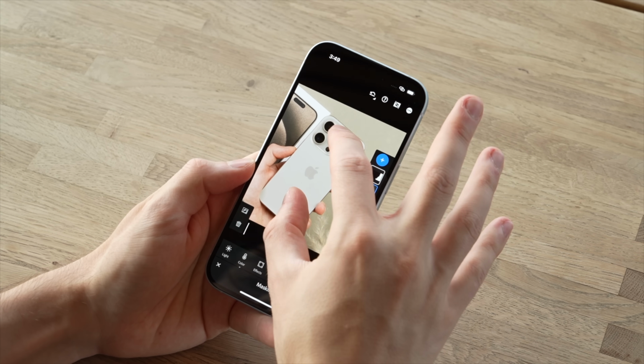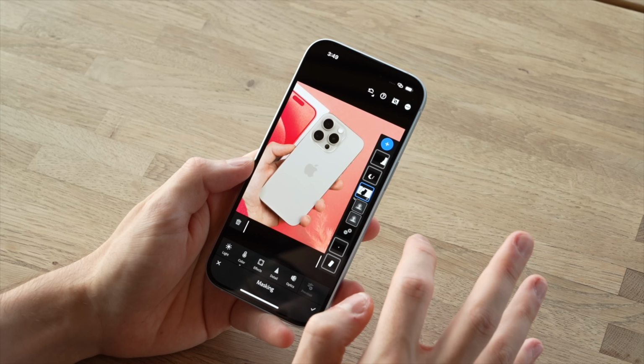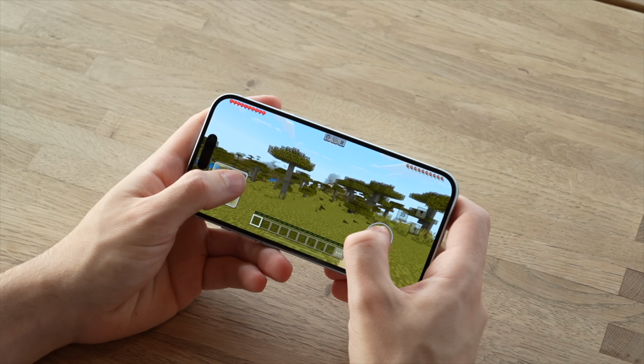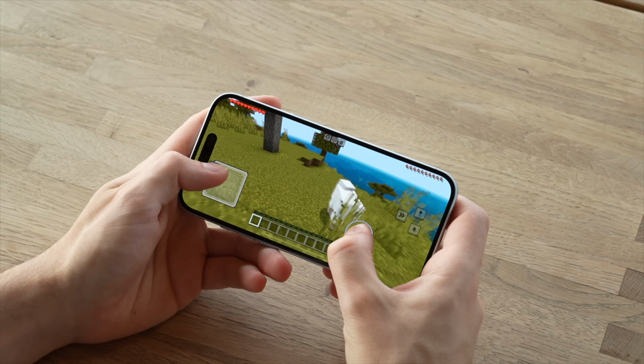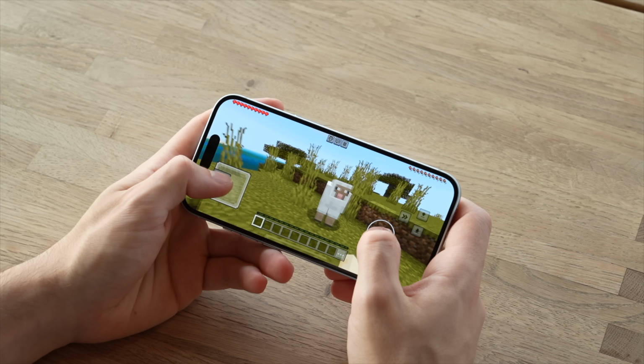Even when gaming or photo editing, I never feel like I'm pushing it to its limits. Apps also stay open for very long in the background, and switching between apps is truly seamless. You really get flagship performance, not just great performance today, but also for the future.